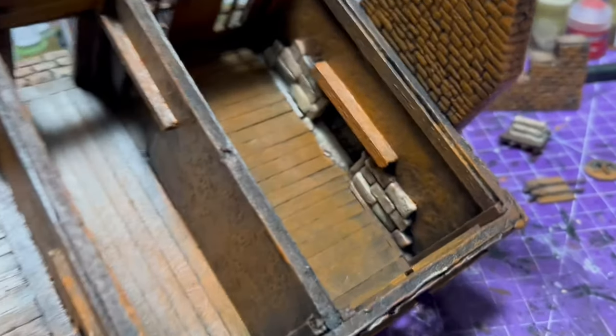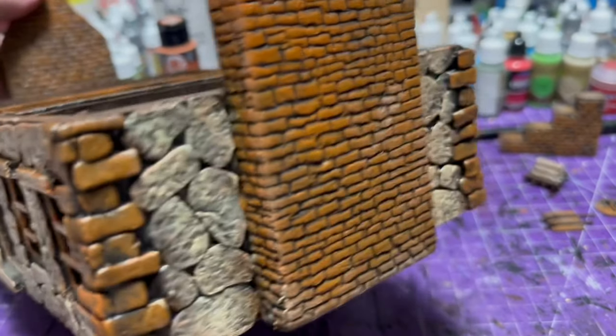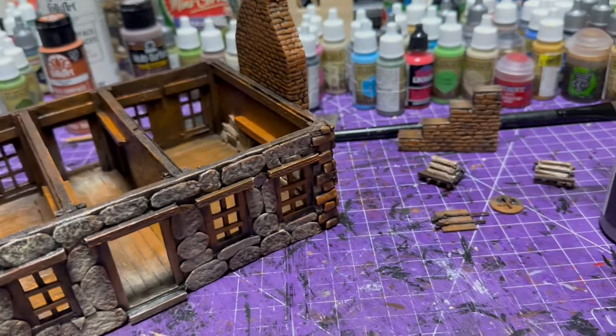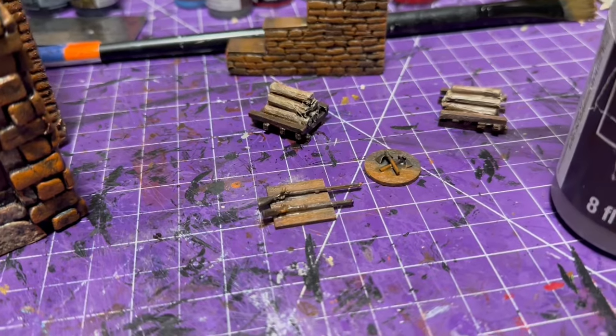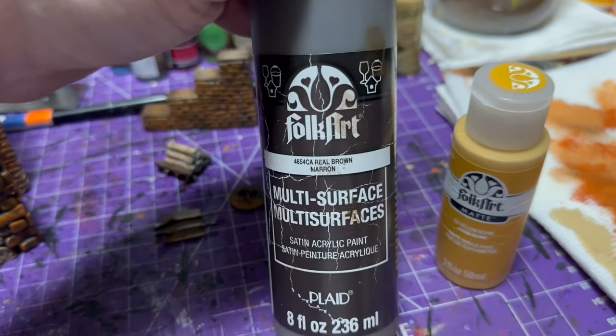And I got kind of a weathering happening on the doorway entranceway. And I got kind of the inside of the fireplace. So that's what I hit with that camel. And I did a little bit on the logs. We're going to add some speed paints over top of that, so I lightened it up a little bit.